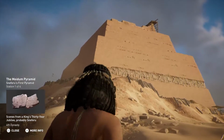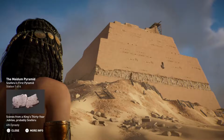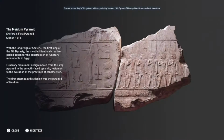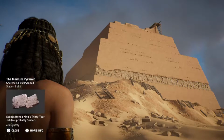With the long reign of Sneferu, the first king of the fourth dynasty, the most brilliant and creative period began for the construction of funerary monuments in Egypt. Funerary monument design moved from the step pyramid to the smooth-faced pyramid, testament to the evolution of the practices of construction. The first attempt at this design was the pyramid of Meidum.